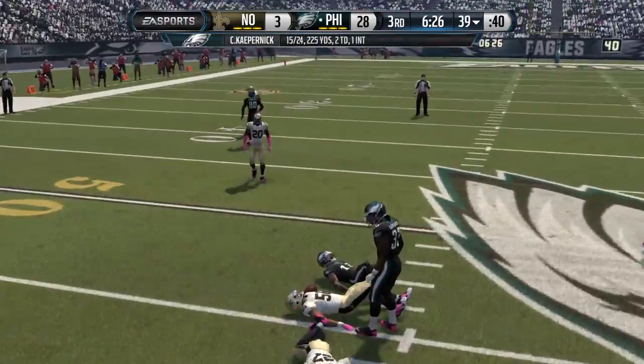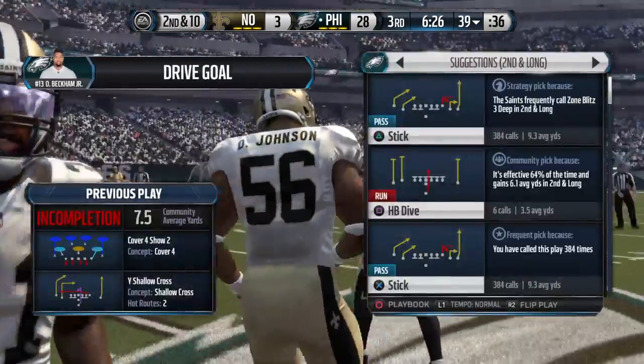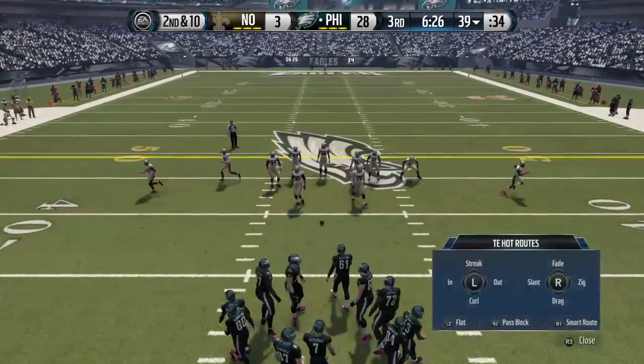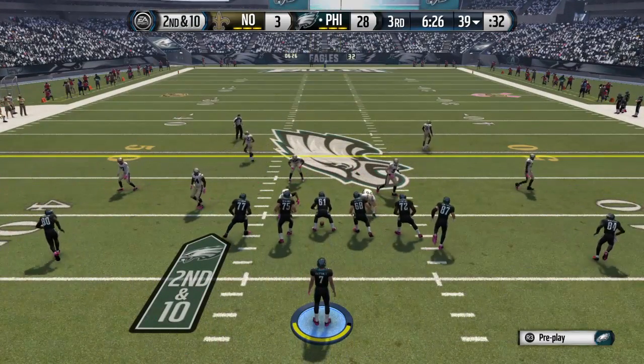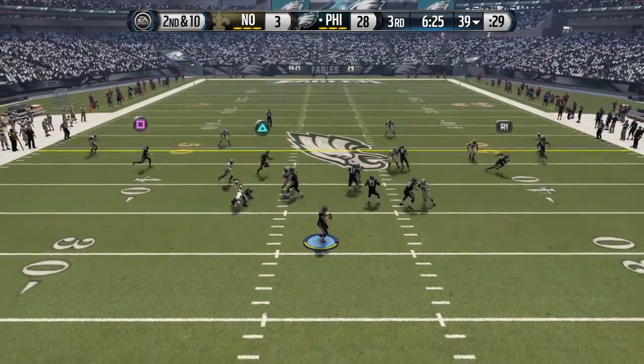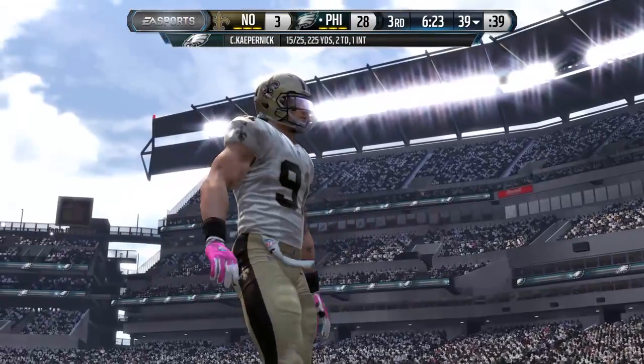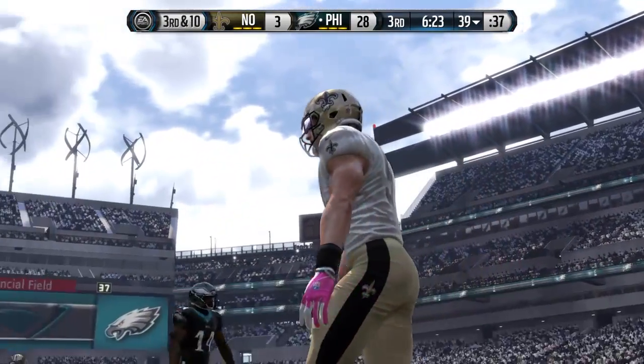Unable to bring it in. Well, sometimes when you have a talented receiver, you just got to put up with plays like that. He might drop a few, but when he does catch it, it can make a big play. Empty backfield look for Kaepernick here. Trying to find his target over the middle, but that pass goes incomplete.